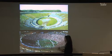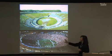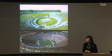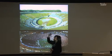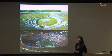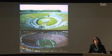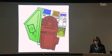And you can see the relationship. When you look at the bowl from the air, you can see it is a bowl shape, almost exactly like the shape of the Pompeii amphitheater. This aerial view, by the way, was taken at the time of the 100th game between Yale and Harvard, and you can see the stands were packed. The major difference between these two amphitheaters is that the one in Pompeii was made to hold 20,000 people. The one at Yale can hold as many as 78,000 people. So we have a larger amphitheater, so to speak, here than they did and do in the city of Pompeii.